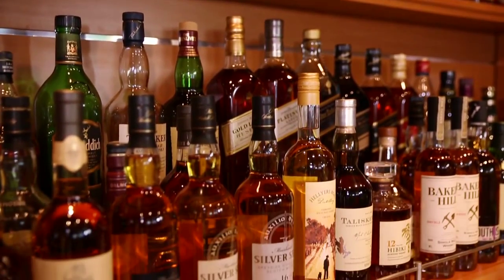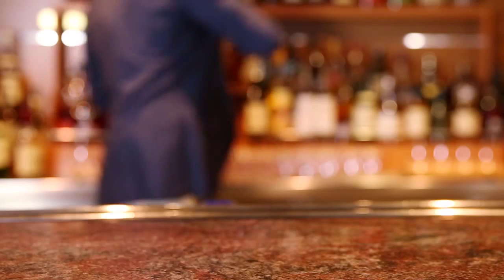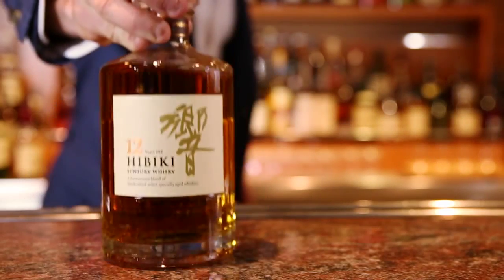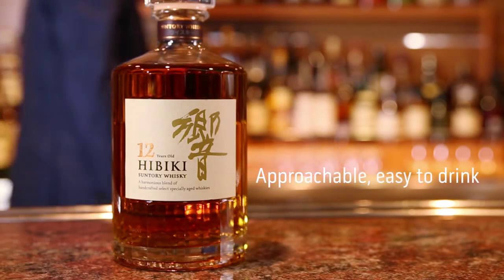So on board, we have 63 different whiskies, and I've chosen 3 to show you today. The first whiskey is Hibiki. It is a Japanese whiskey. Now, Hibiki's a really approachable, easy drinking whiskey and a really good place for someone to start.